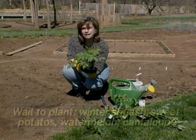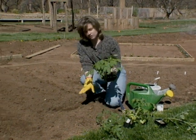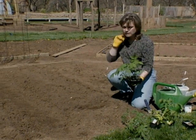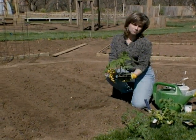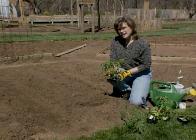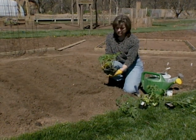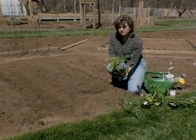Now, tomatoes like a warm, sunny spot, and we're actually going to be planting some in our kitchen garden today. And one of the things to think about when you are planting your tomatoes is how much sun they do get. They need at least 8 hours of sun a day. Some can get by on maybe 6, but a really good sunny area is the best place to plant your tomatoes.